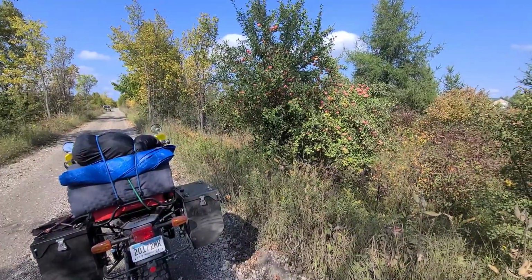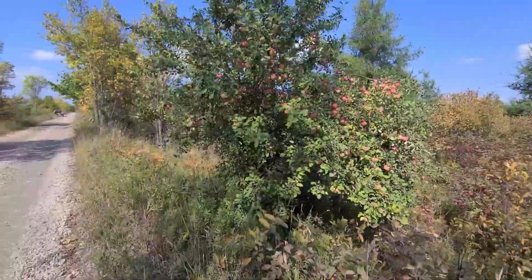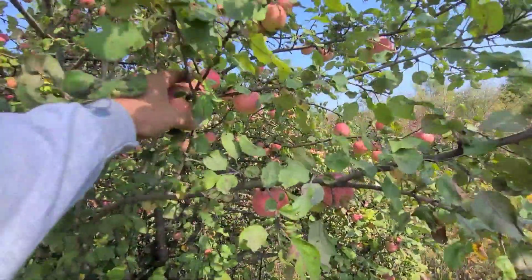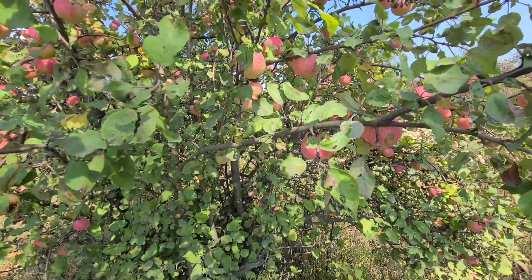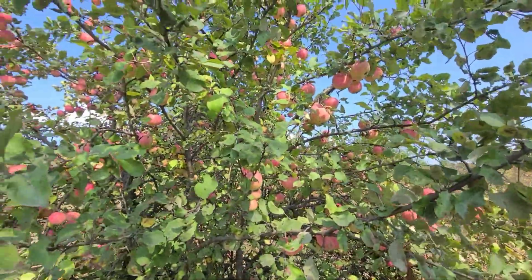I keep spotting these apple trees on the side of the trail, and I want to try one. This is apple tree region right here, the UP in general. Ooh, they look like good ones too. Oh, and they taste good. I'm going to grab some. Perfectly ripe, just a little bit tart. You make great apple pies and applesauce.